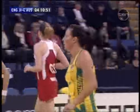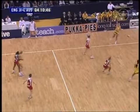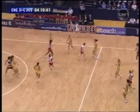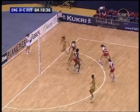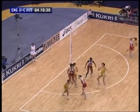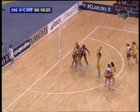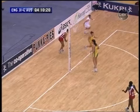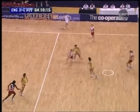Harton misses, and well, with 10 minutes remaining, how crucial will that be? Yes, England not coping with the pressure being placed on them in the shooting circle. Australia incredibly strong on the man-to-man defence, putting a lot of pressure in terms of arms over the ball carrier. Advantage offside centre. That didn't have enough on it, and so England get a reprieve.